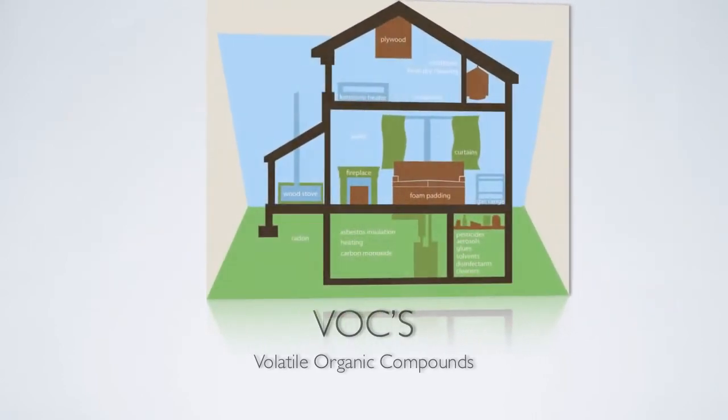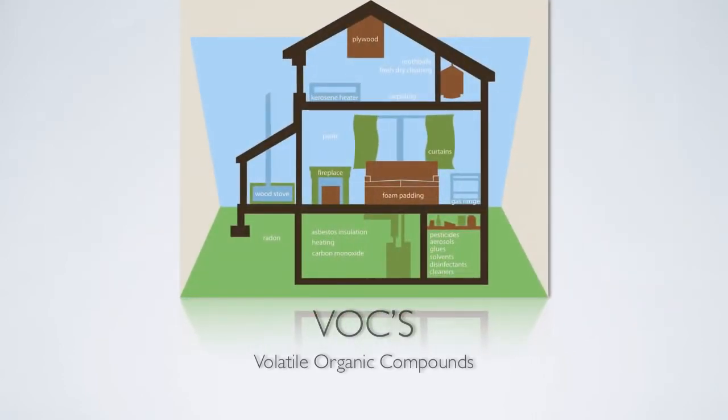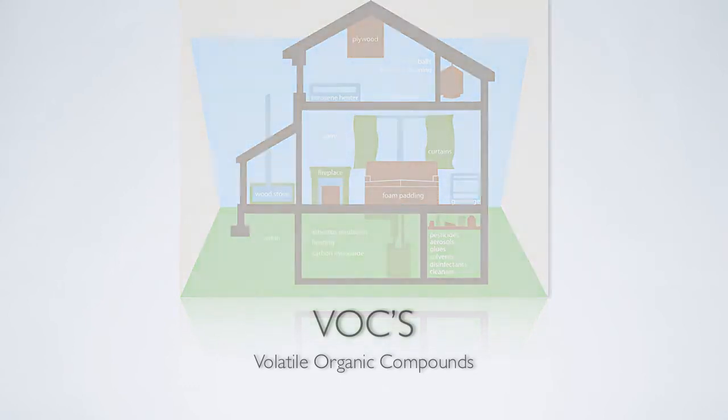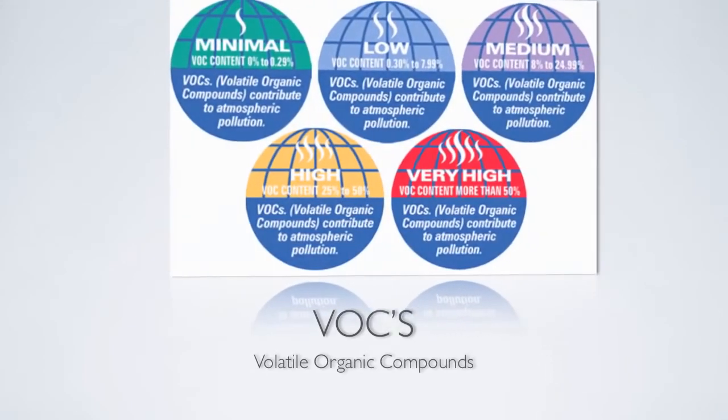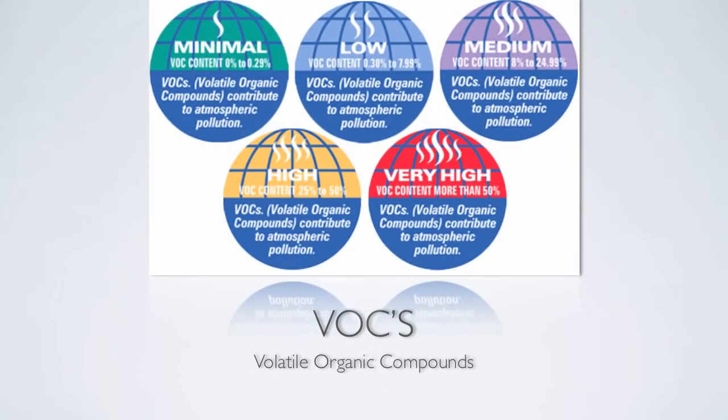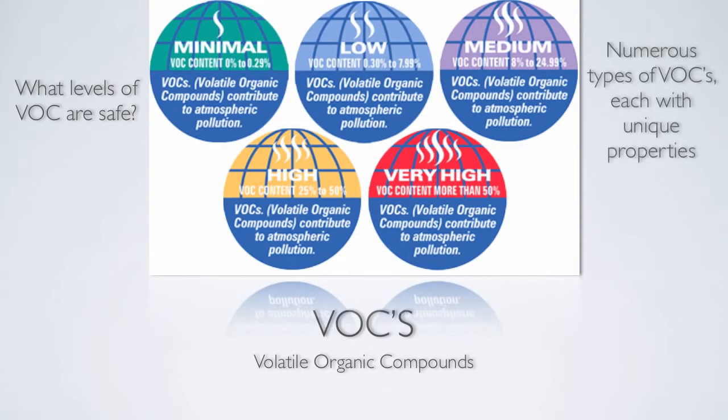Typically, VOCs are not acutely toxic, but have chronic effects that build up slowly over time. Because concentrations are usually low and symptoms don't show until later on, figuring out what products have VOCs and how much should be a priority during the materials selection phase. It doesn't help much that there is confusion over what levels of VOCs are safe. Added to this is the fact that there are numerous types of VOCs, each with unique properties.